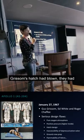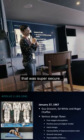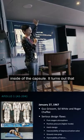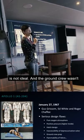Also, because of the way Grissom's hatch had blown, they had designed this new mechanical locking hatch that was super secure. Unfortunately, too secure for this. They also had Velcro all over the inside of the capsule. It turns out the Velcro was super duper flammable, which is not ideal. And the ground crew wasn't really prepared to deal with a fire.